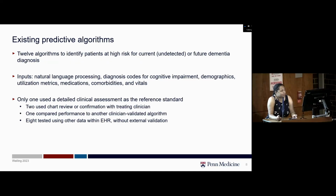And several groups have done this already, developing these algorithms. There's a nice review paper of 12 different algorithms that either identify patients who might have current but undiagnosed cognitive impairment, or patients who are currently cognitively normal but may develop dementia or cognitive impairment in the future.